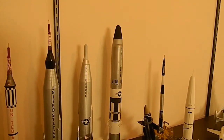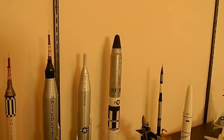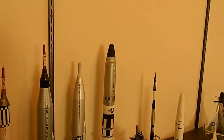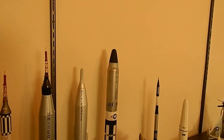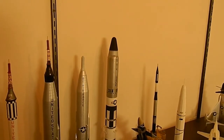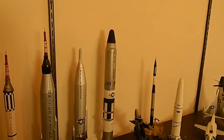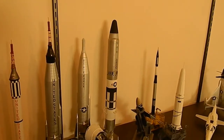All of the silos, with the exception of one museum that's at Davis-Monthan Air Base out in Tucson, Arizona. One of them was made into a museum. All the others had to be destroyed as part of the SALT agreements and allow the Russians to overfly the locations with their satellites and take pictures so that they knew that all of these had been destroyed.